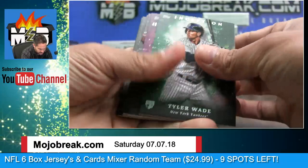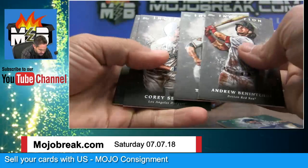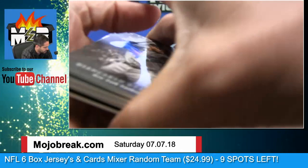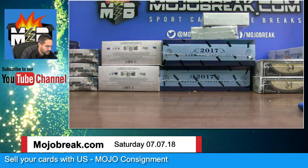Tyler Wade, Ichiro to 99 for the Marlins. Benintendi, Mancini, Seager, Stanton, and Garrett Cooper. Rookie auto for the Yankees to 230. Hanging with Garrett Cooper. 8 hits for the Yankees, though. Is it 8 hits? Yeah, 8 hits now. Was 7. Let's go Inception.